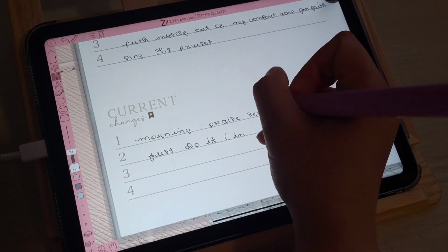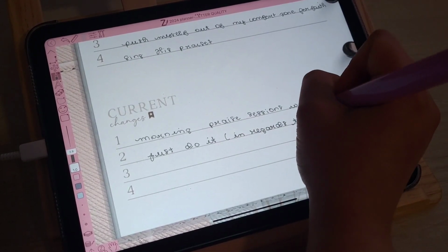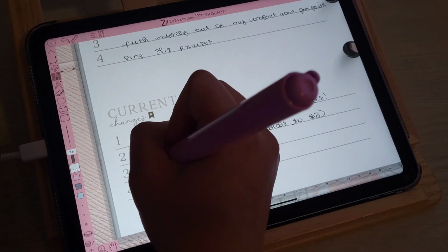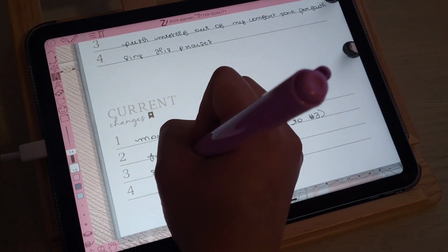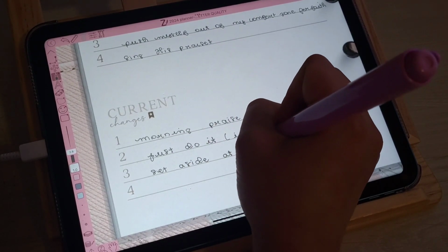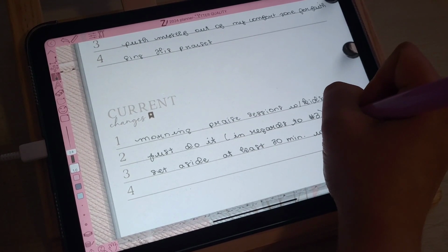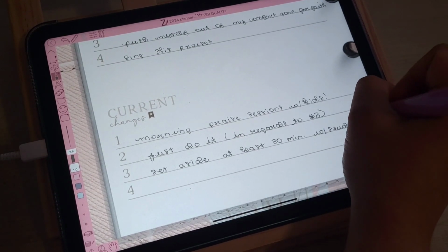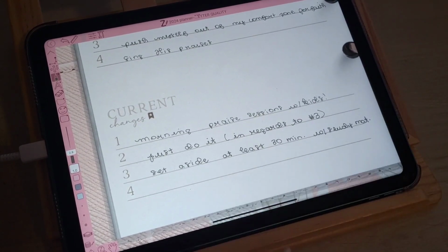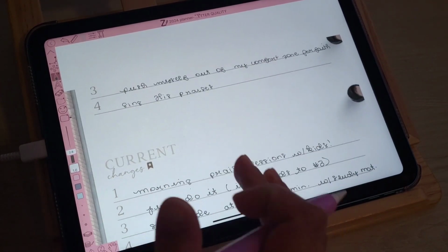And I'm going to put in regards to number 3: set aside at least 30 minutes with study material. I'm just going to put MAT because I have quite a few now. I was blessed with some for my birthday from one of my ladies, Crystal, and I have a couple of my own. And if I spend at least 30 minutes with those, that will definitely help with the deeper study.